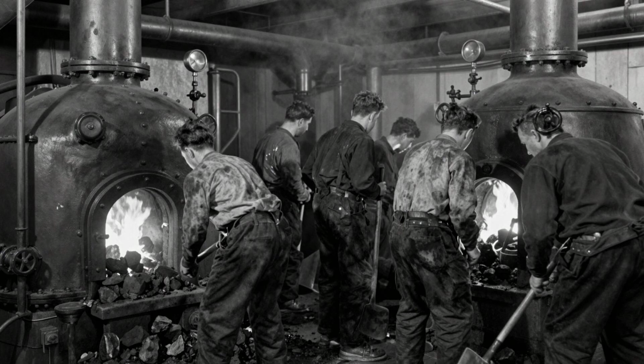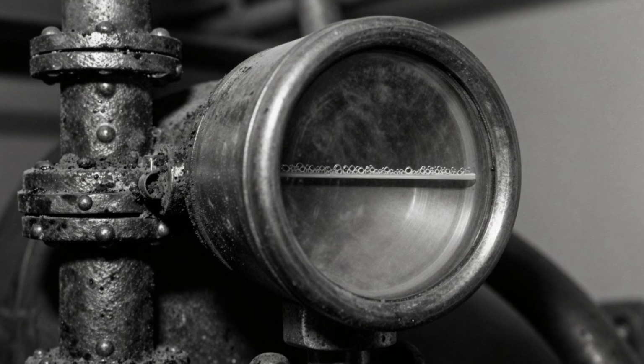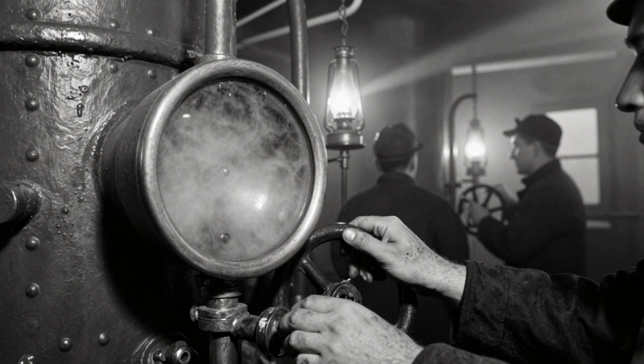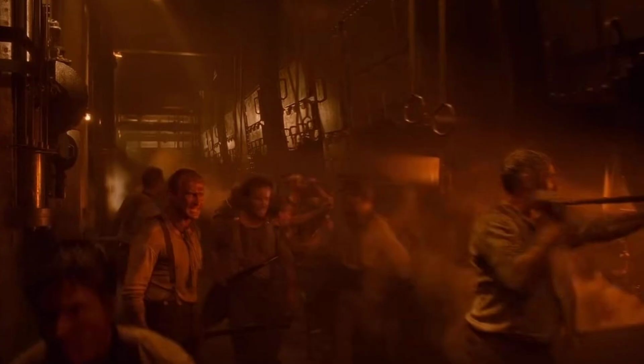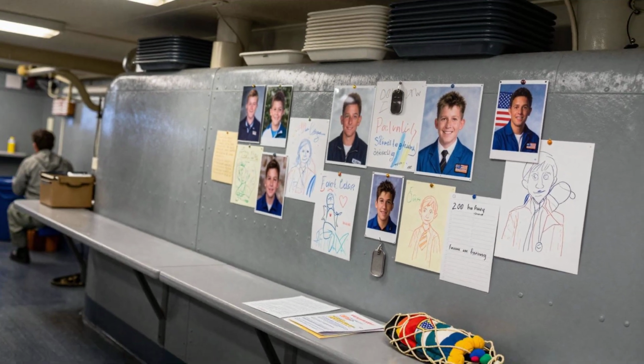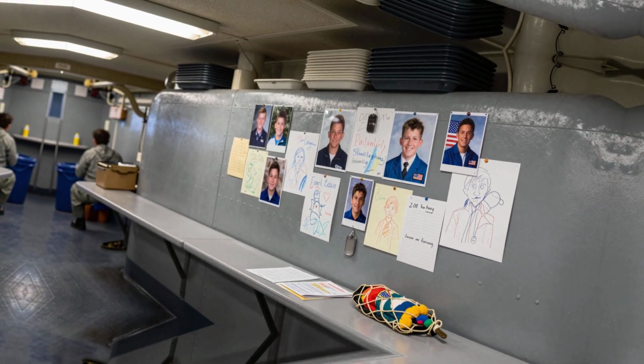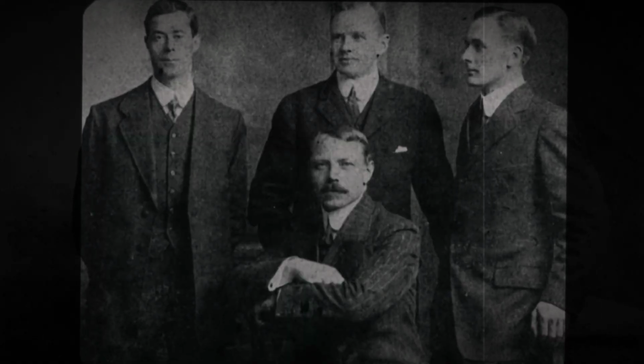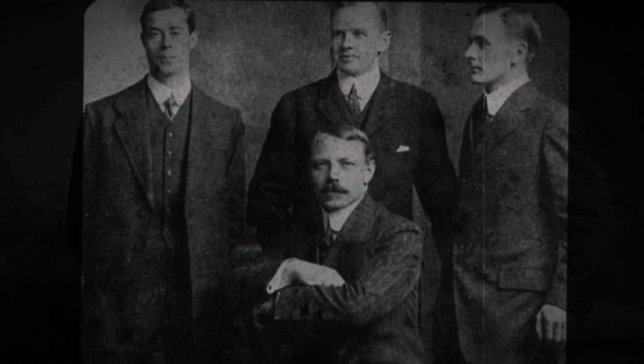Coal dust, fatigue, and the relentless pace of the watch made mistakes almost inevitable. The margin for error was vanishingly thin. A single misreading could doom the men below before anyone above even knew something was wrong. In the world of steam, the line between power and annihilation was measured in inches of water, and the price for crossing it was always paid in human lives.